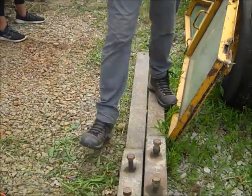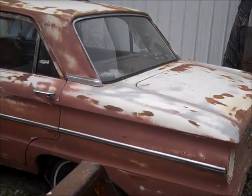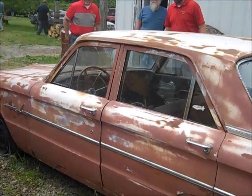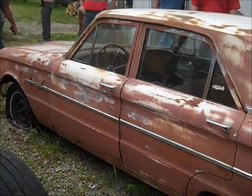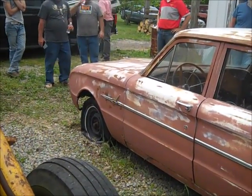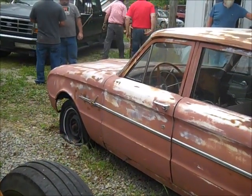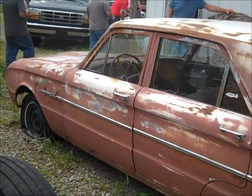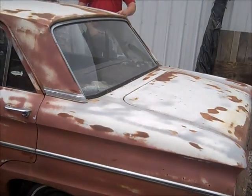We got a car. Parts car, no problem. On the Ford Falcon. Do we have title for this car? No title. Ford Falcon, here we go. $1,000 on it. $1,000 bid. $500 bid. No title. $200 bid. $100 bid. I see you back there. Quarter. I see you.